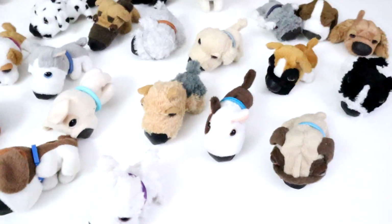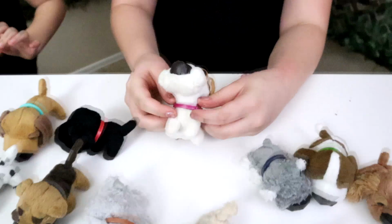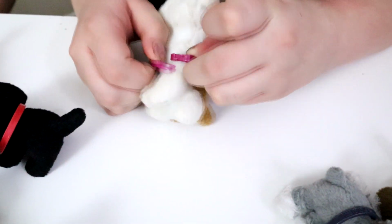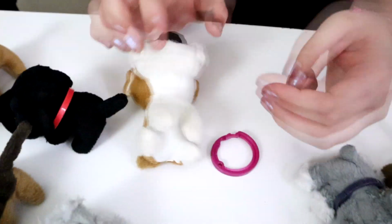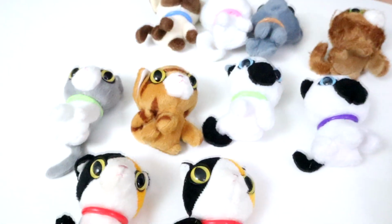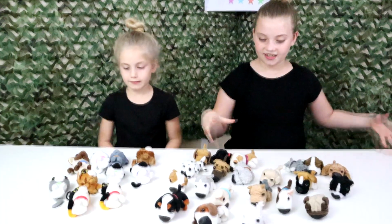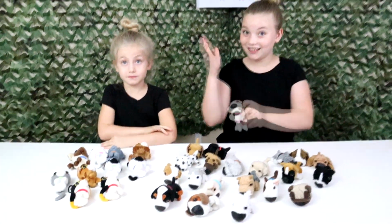But these are really cute because they have collars that can come off. And so you can take off his little collar, and it's kind of hard, but the kids used to take them off and play with them and remove his collar. Some of our collars are missing, which is kind of a shame. I think they're probably somewhere in the house, but okay, so those were the dogs. We hope you guys enjoyed seeing those, and now we're going to move on to our next toy.